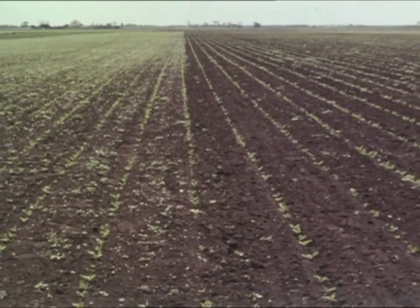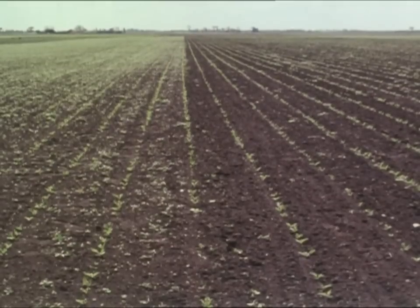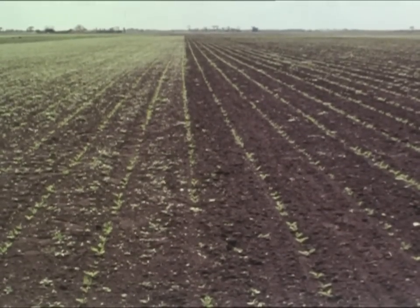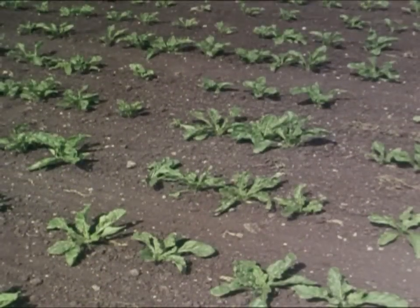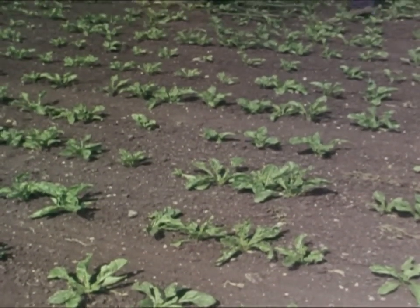Keeping the weeds at bay during the early stages of crop development encourages quick plant growth. But the battle against weeds is a continuous one through spring and early summer. The same crop some 3 weeks later, showing the benefits of regular hoeing.